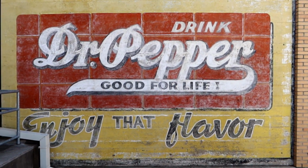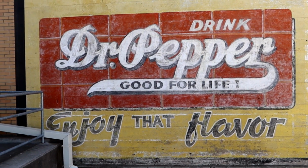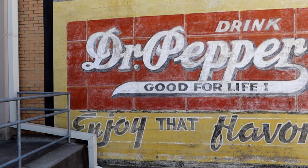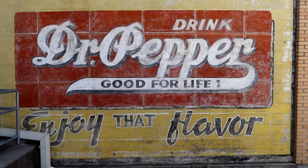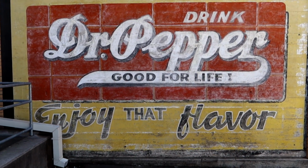This one, another one that kind of needs a little bit of restoration. It's kind of fading a little bit, but still a very cool one. I'm not really a Dr Pepper fan, but it is still a cool mural.